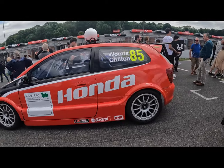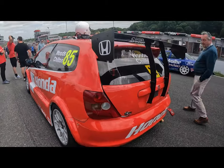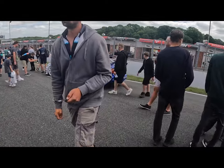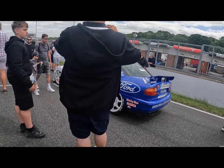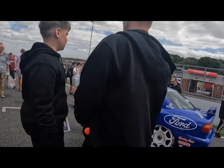So across the 10 years of the Super Touring, there were obviously 10 drivers' champions. If we could run through those quickly, in 1991, we had Will Hoy driving for BMW. 92 was Tim Harvey, again driving for BMW. 93 was Joachim Winkelhock, again driving for BMW. So you can see at the beginning of this era, the BMWs are very, very strong.